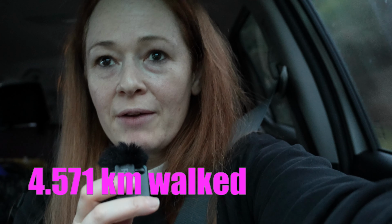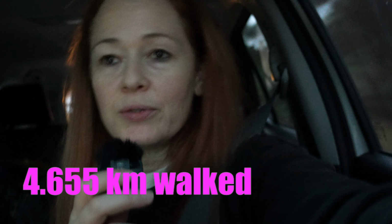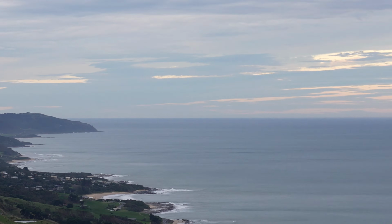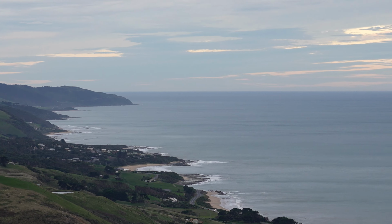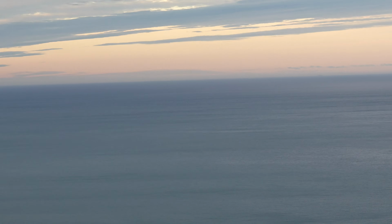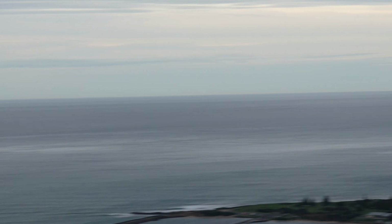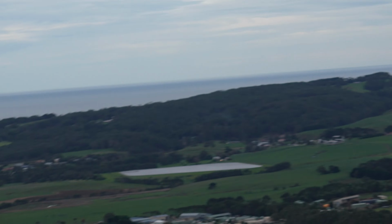We just came back down from the Mariner's Lookout. You'll see in the footage, we climbed to the top to have a look at the beautiful, beautiful, almost 360 views of Apollo Bay. On the way back down, we ran into the owner, and it turns out his family owns that property and have owned it for a very long time. They actually bought it off John Mariner back in the day.